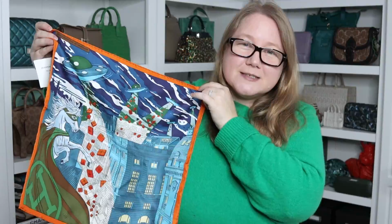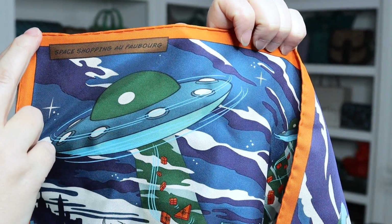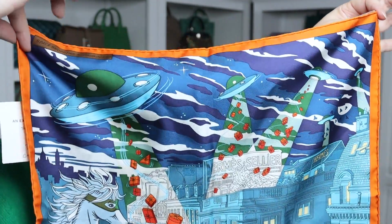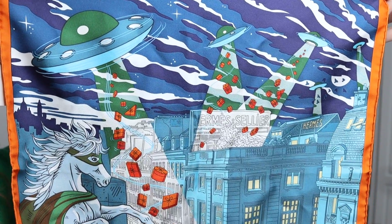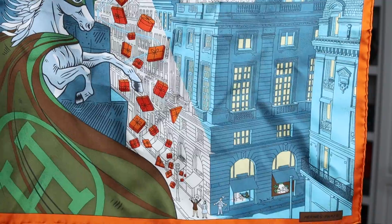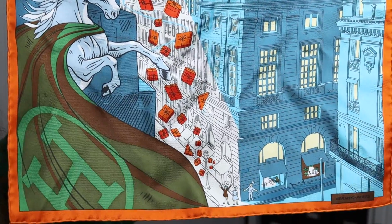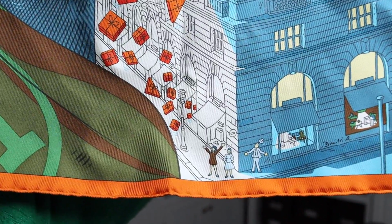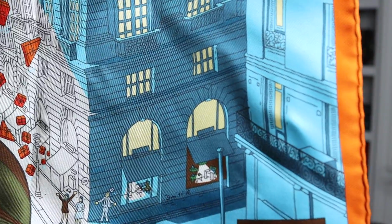So let's look at some details. On this corner, it says the title of the scarf, which is Space Shopping at Faubourg. And then let me give you a little bit of a close-up zoom here so you can see it better. So there's the spaceships. There are several spaceships in the air. They're beaming up. I love the pieces from Hermès that have architecture in them, all those really clean lines. You can see the horse there with the mask and the big H cape. There are some people at the bottom trying to figure out what's going on. There's stuff in the windows of Hermès.